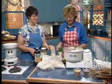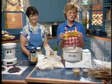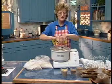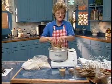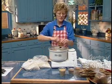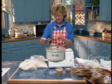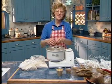All right, so let's just add the yeast, and for the yeast you need 3 packages or 3 tablespoons of either the active dry yeast or the instant rise yeast. And we'll just tear this open and put it in, and you can add it near the last. It makes very nice light bread even when you throw it in at the very last.